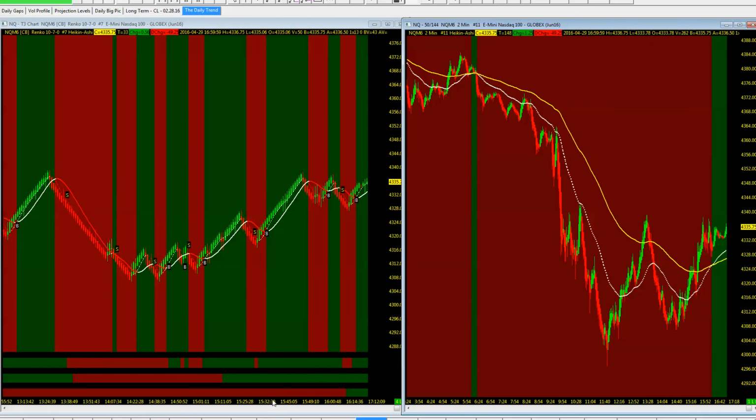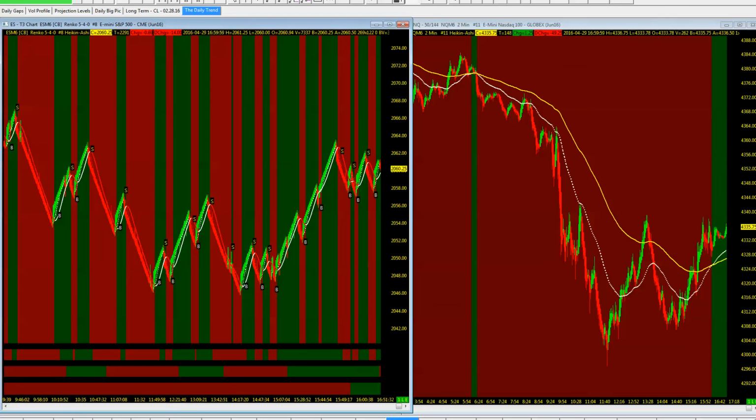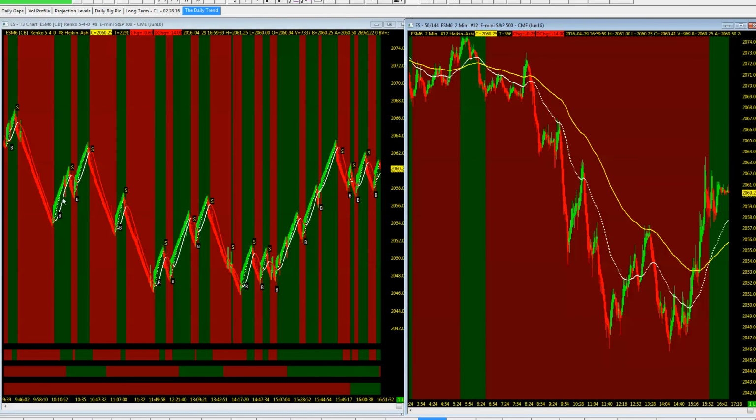And wrapping up with the ES, again, same picture on the ES this morning. Price action falling after yesterday's price action falling. Pre-market falling this morning. Solid bodies, tails down. Heikin Ashi bars, as we could see here. All price action to the downside.